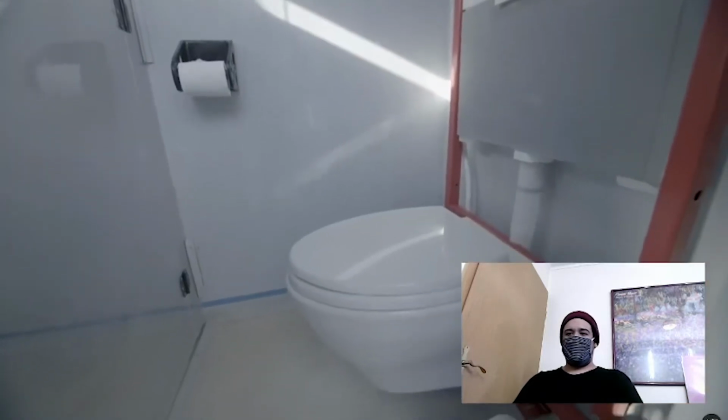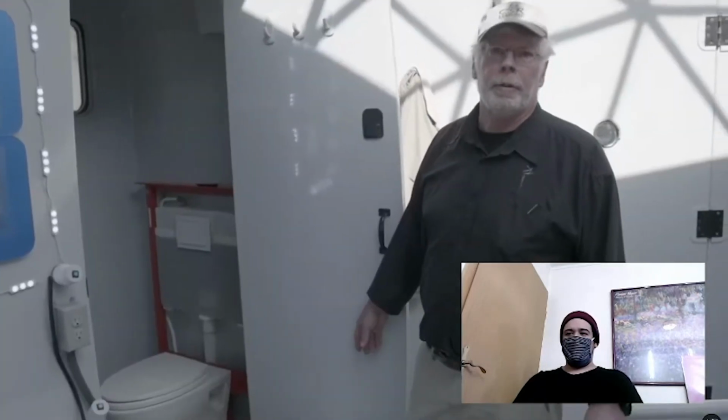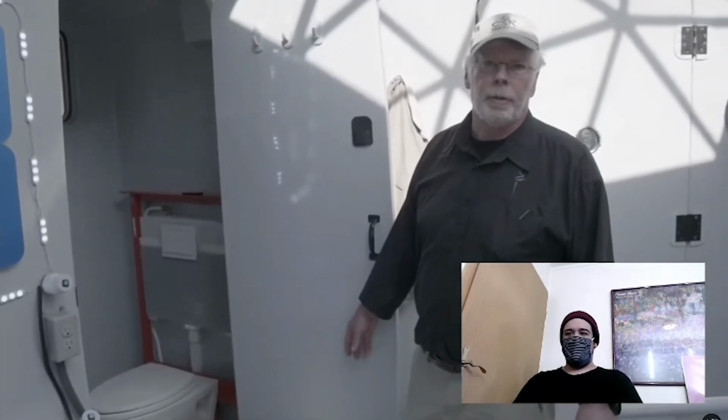On the floor is glow-in-the-dark powder, so that at night the entire floor is glowing like the Milky Way, so you can see where you're going.